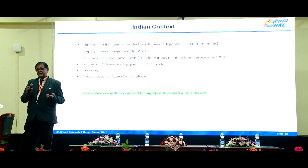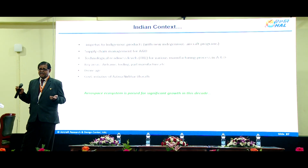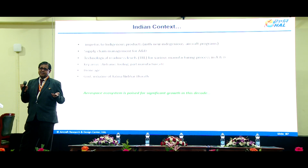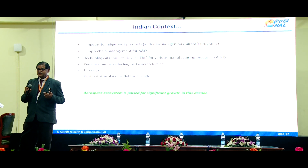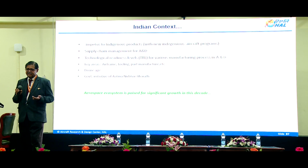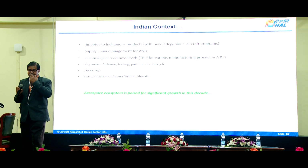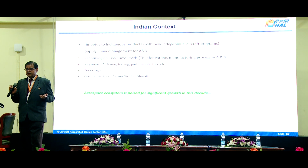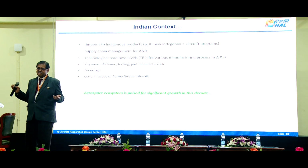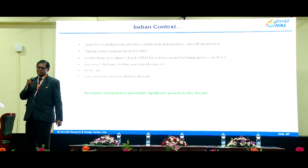The technology readiness levels also have to be matched on par with the automobile industry, which is fully developed to a large extent. Aerospace also we have to work on, and with the new projects that ecosystem will definitely be coming up, and it is poised for growth. Aerospace and defense in India is poised for growth, and there will be a lot of opportunities downstream for everybody. So thank you very much.